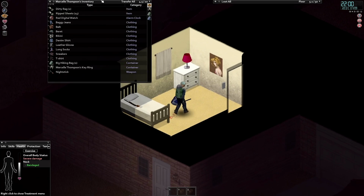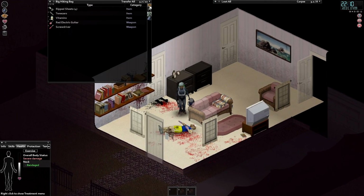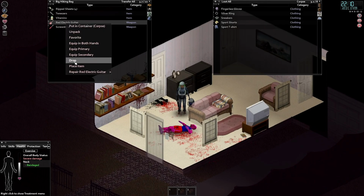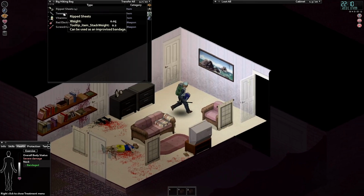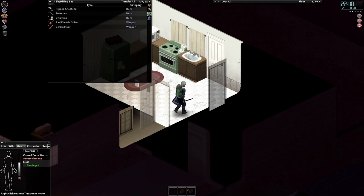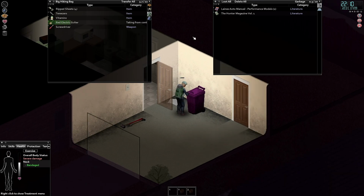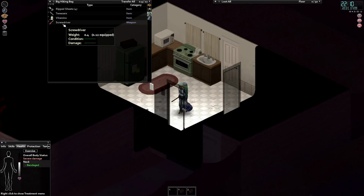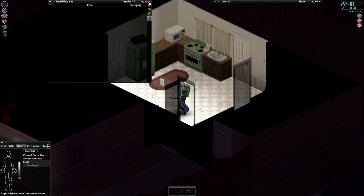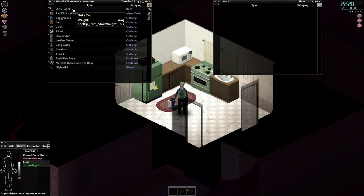We sleep next to our shotgun. Welcome to Kentucky. Yeah, no. We'll trash that. Do not want. Okay. I think we're kinda set.